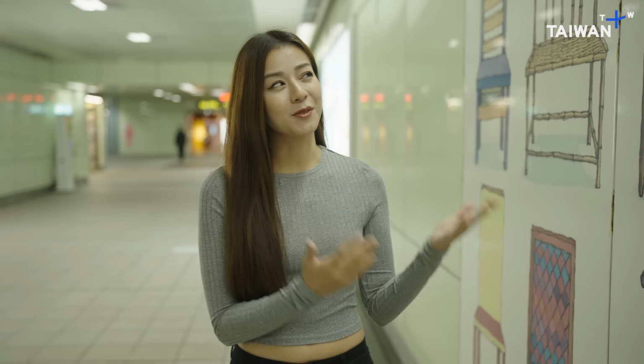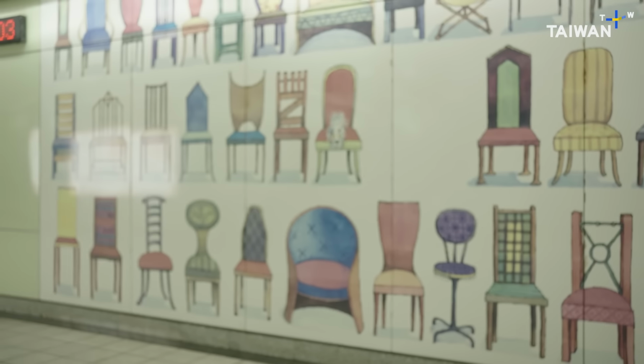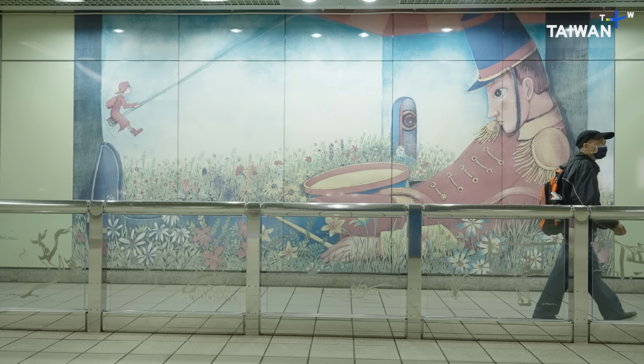What do you think is the message that Jimmy is trying to deliver through these chairs? From what I see, all these chairs are in different colors and styles, which gives a welcoming feeling that it's for everybody, just like the MRT station. And this is also why people love Jimmy's works, because he always has some hidden message behind it.